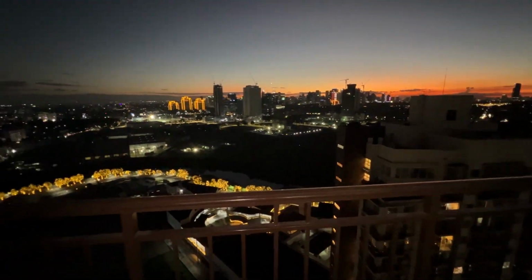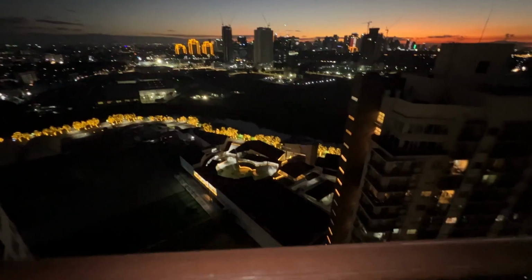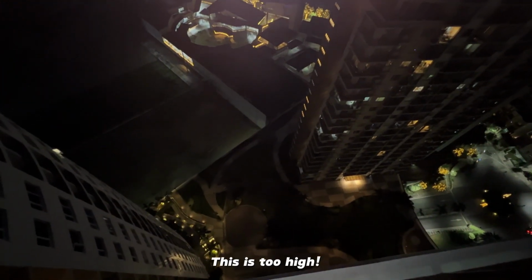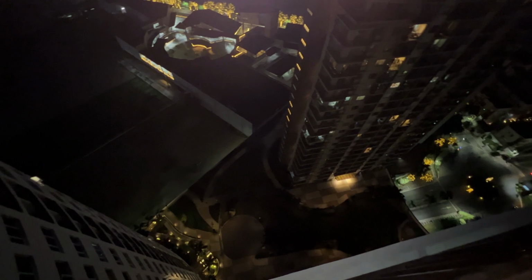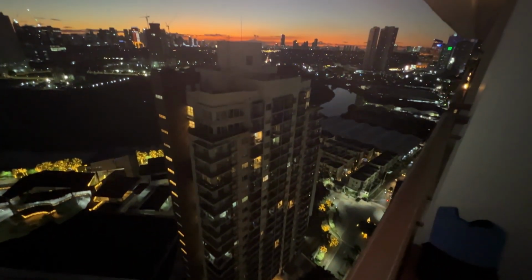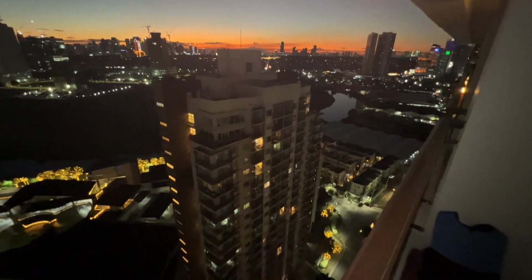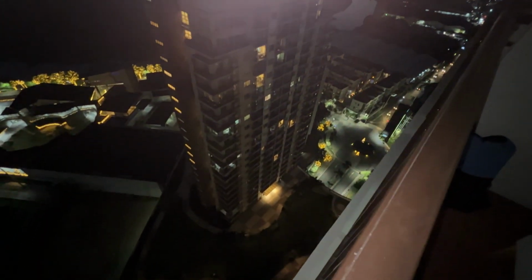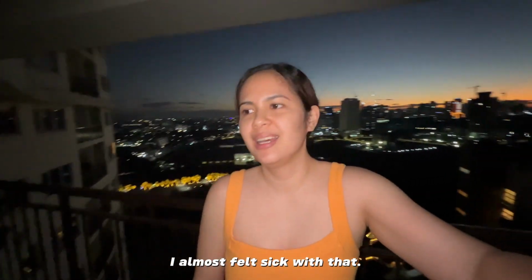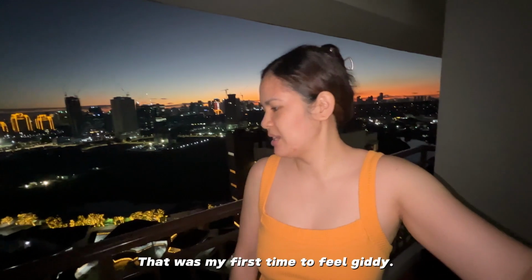3 hours later. Oh, nakakalula guys. Sobrang taas. Oh no, OMG. Ganito pala yung feeling. Oh no. Oh my goodness. We're on the 27th floor, you guys. Wow. Nasa 27th floor lang tayo, pero nalula ako dun. Oh my gosh. First time ko malula in my entire life.